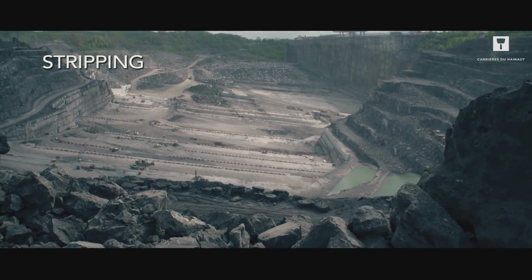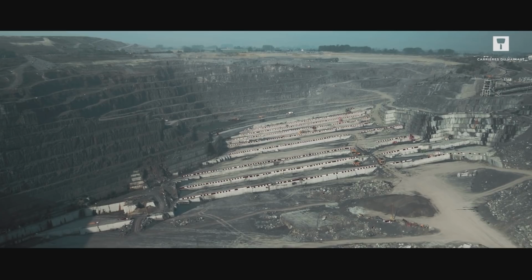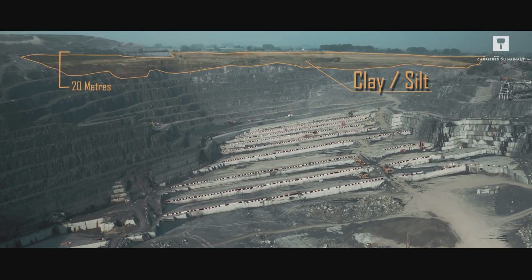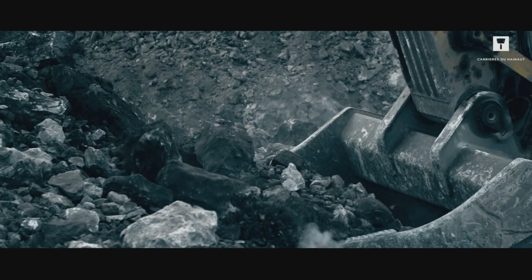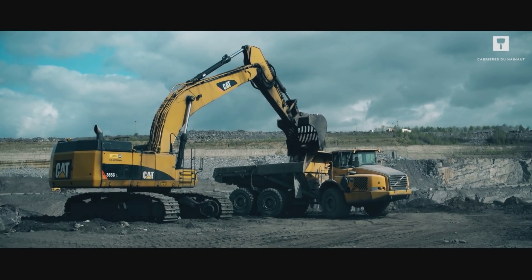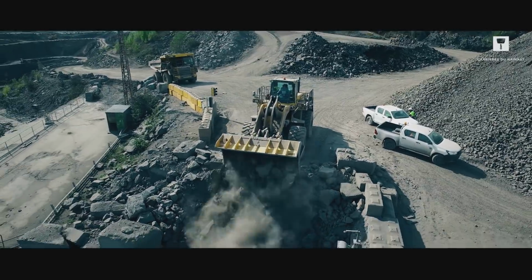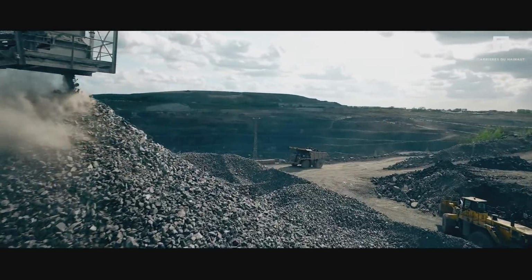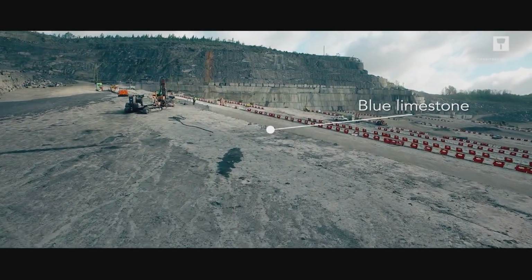The first stage in this lengthy extraction process is stripping. This involves the removal of the various geological layers above the limestone, which have protected it from the elements since time immemorial. Clay and silt around 20 metres deep are processed by external companies, and a greyish limestone at an average depth of around 50 metres, transformed by a partner company specialised in gravel and aggregates. Finally, at a depth of 70 metres, the most valuable rock is uncovered, Blue Limestone of Hainaut.